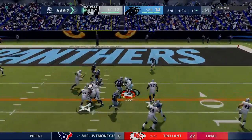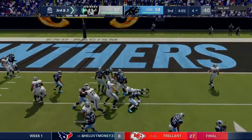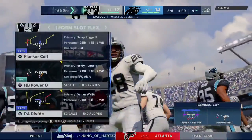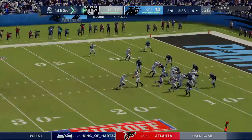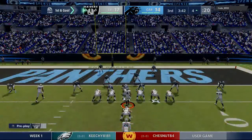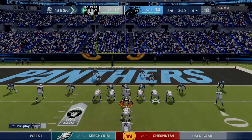Trying to run for it with Jacobs. And he's able to pick up the first before he's brought down inside the 5 at the 4. They're able to convert on third down, and that sets up a 1st and goal. First down, Las Vegas.